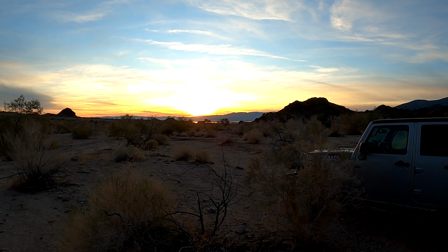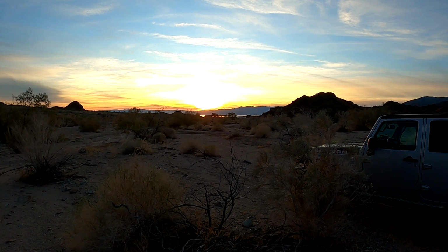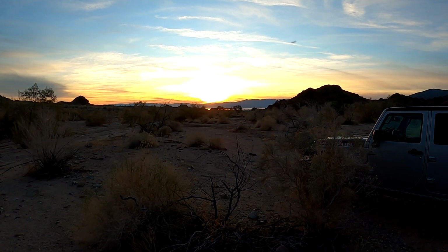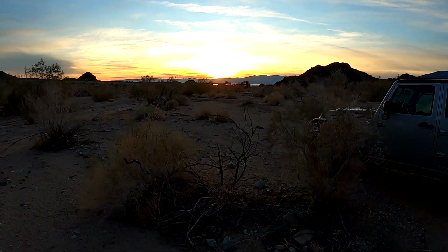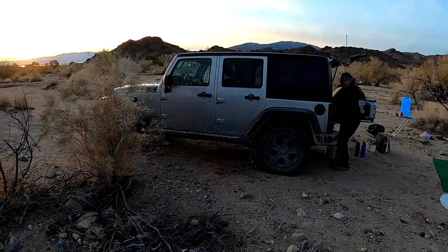We're a couple miles up the Bradshaw Trail, guessing maybe 4 miles up the trail. There's a trestle down there. We stopped at the trestle, but we came up above it a little ways to get to camp. We got lots of wood here, so we're going to have a fire. And this is our camp spot for the night.